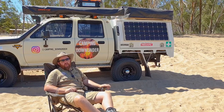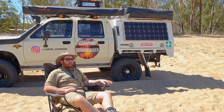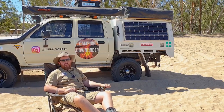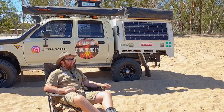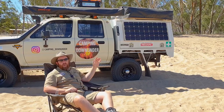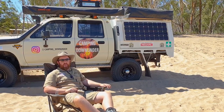All right, now some of my cons, and I've got some big cons with this setup. Quite a lot of it though could have been prevented if I'd bought the car from new and started from scratch, but I bought the car from family members. It already had a steel canopy on it, so there was a lot of weight straight up. So there's my first problem. I've done the best I can with what I've got.